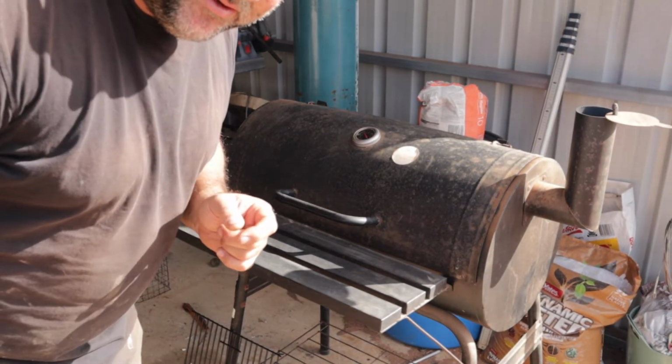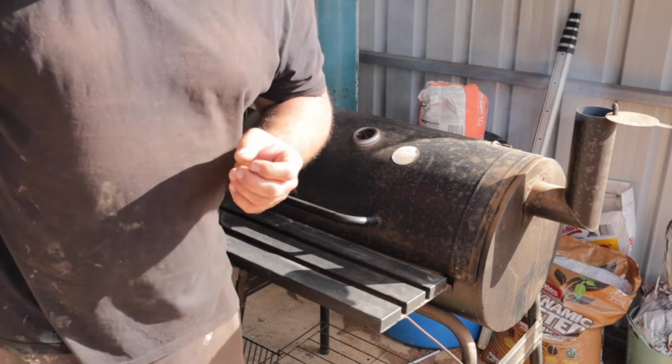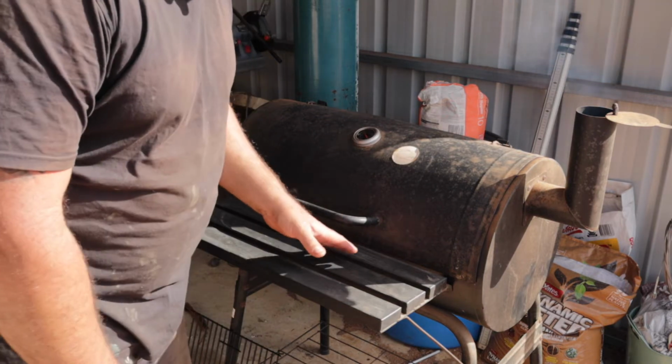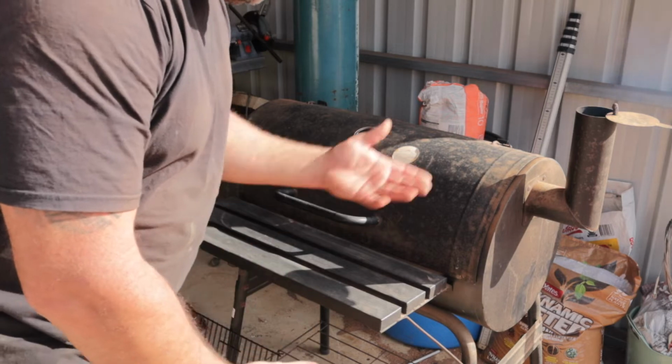Not too sure how I'm going to do this. So I'm going to put the meat on the rack and slide the foil tray underneath it to catch any drips, because there's no fat tray or anything, it's just a steel drum.